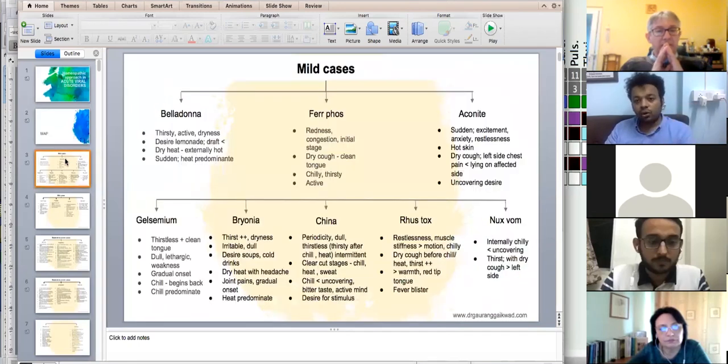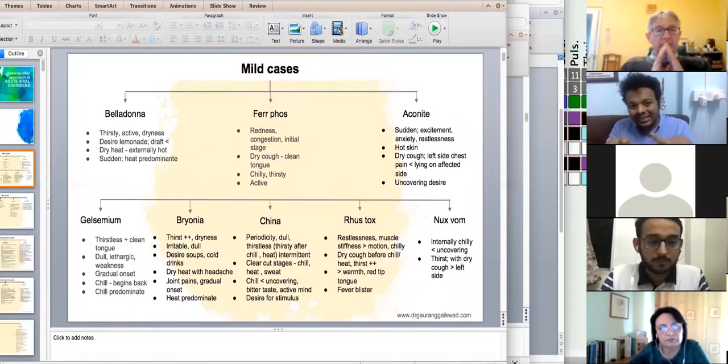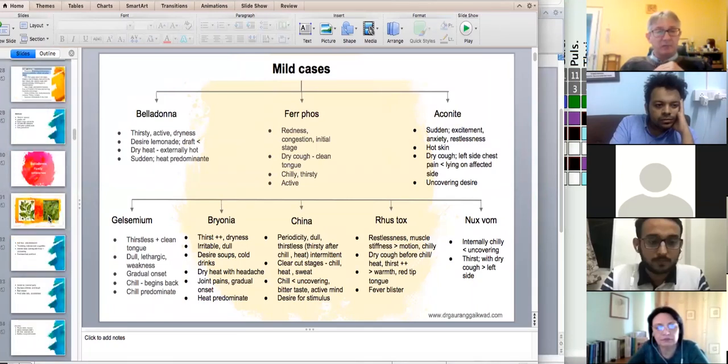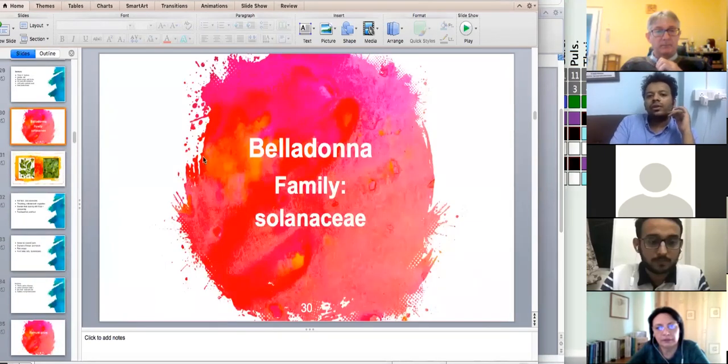So as you know, I am trying to follow this map while teaching, where I'm going to teach you step by step every remedy, a particular case about that remedy, and clinical experience about these remedies, so you can use it a little bit. We can all learn together and try to use it. So I'm going to take one remedy one by one. So we'll talk about Belladonna.